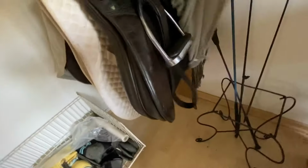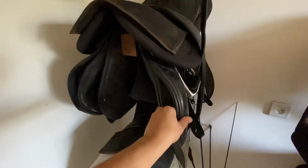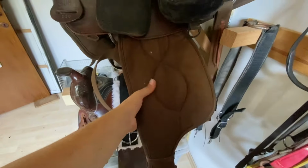So I put on my darker brown saddle those other stirrups with those leathers, and it's perfect. So this is the dark brown one. This is the black one. And then we have the Western saddle, which is a great one if you ever want to wear shorts in the summer to use. We got our pack just in case, because sometimes you need that pack.